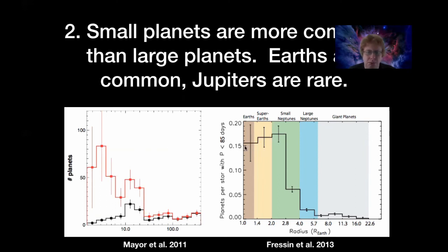Same thing over here from Kepler. Small planets about the size of Earth are relatively common. Above the size of Neptune, right around 4 times the size of Earth, planets become much, much less common. Small planets like our Earth, the ones that are potentially rocky, are the rule, not the exception.